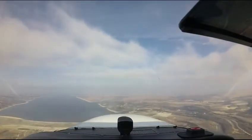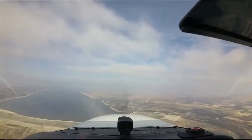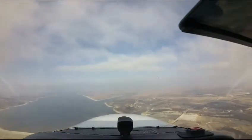So we can just go up the lake a little bit and see around, and then you can see the clouds are just low today. Yes, that's true. I was really worried that it was going to be too cloudy to go.